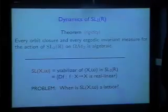So we can simply ask, for what 1 forms of genus 2 is the stabilizer of the 1 form a lattice? When are these sort of real affine symmetries of it a lattice in SL2R?